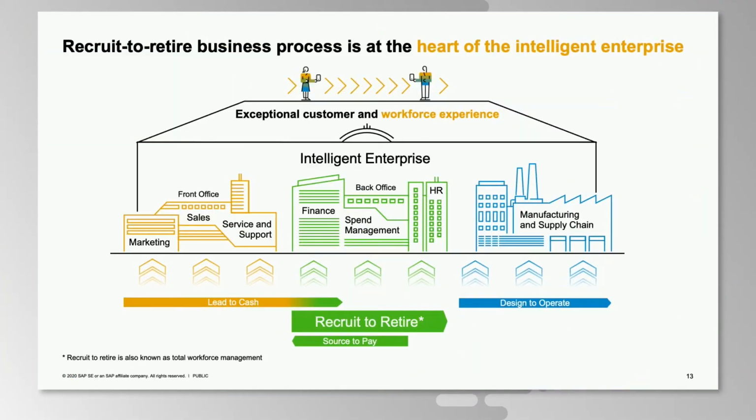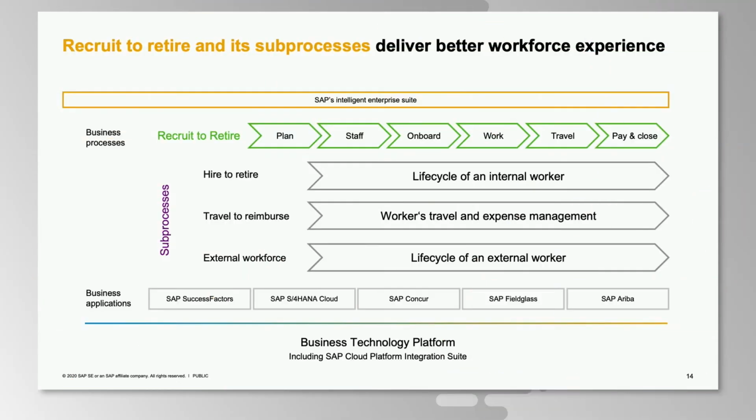So what we did, when you look at an overall enterprise, we structured, as Michael already outlined, those into those 4 processes: lead to cash, coming from the front office, design to operate, which is a manufacturing supply chain. And then, of course, there are the supporting processes like recruit to retire to take care of the workforce. And what we actually did, you may remember that in the past, the same process may have been called total workforce management. Today, recruit to retire subsumes 3 main processes.